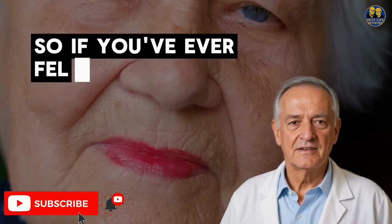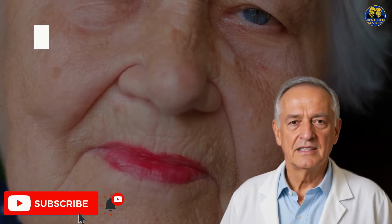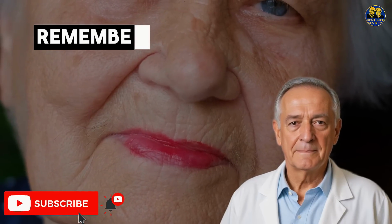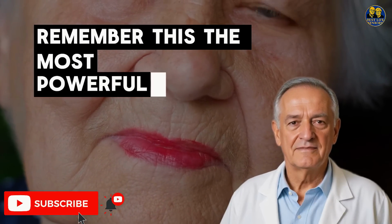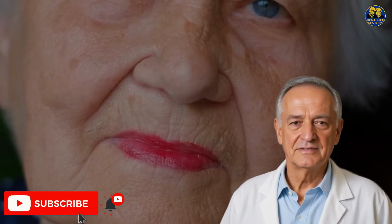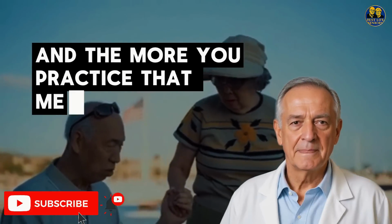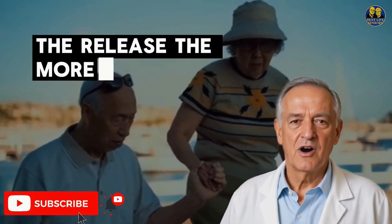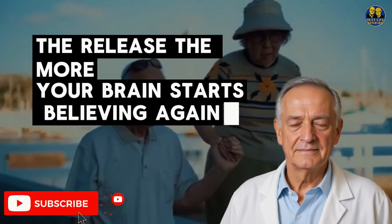So if you've ever felt like your body is betraying you, that your balance is slipping or your legs are losing power, remember this. The most powerful change doesn't start in the muscle. It starts in the message. And the more you practice that message, the squeeze, the hold, the release, the more your brain starts believing again.